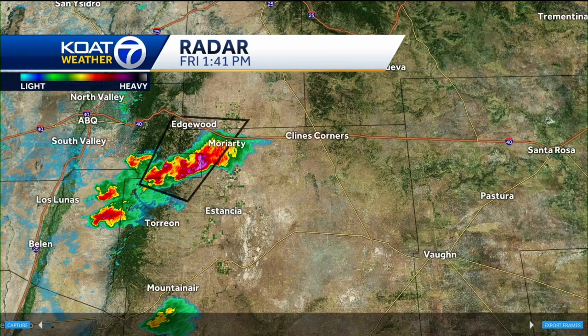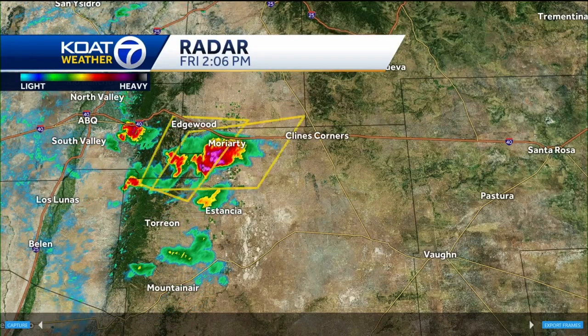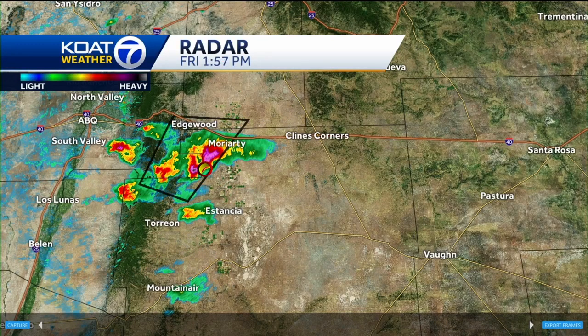So here's how it looked at 1:41. It was a severe storm, and it was headed right toward Moriarty. As it advanced, it moved just to the south of Moriarty, and when you see these little circles coming up, that's when it showed there was rotation in the cloud. We do have some storm chasers who actually saw rotation in these cells, and the Weather Service went ahead and issued a tornado warning. We have not seen any kind of tornado as of yet.